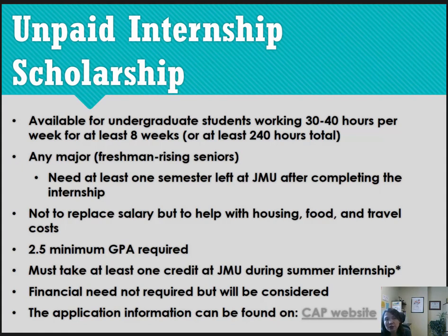So you have to at least have a 2.5 minimum GPA. You must be taking at least 1 academic credit during the summer, and that's usually your internship class, whether you're taking UNST 480 or whether you're taking an internship class in your major, you do have to be taking at least 1 credit. And that's just how we had to work everything out with financial aid and who administers the scholarship for us. Financial aid is not required, but we do consider it when we're trying to decide who to award the scholarships to. There is an application process.